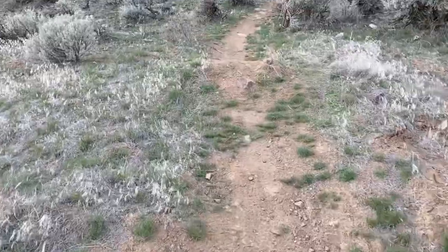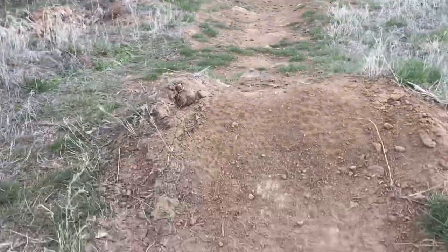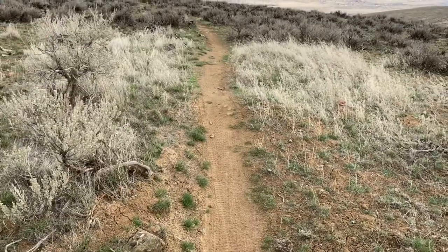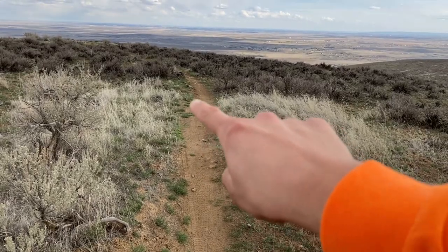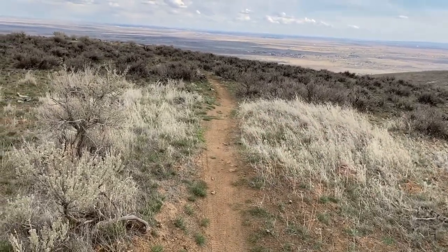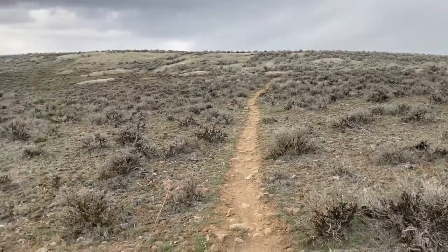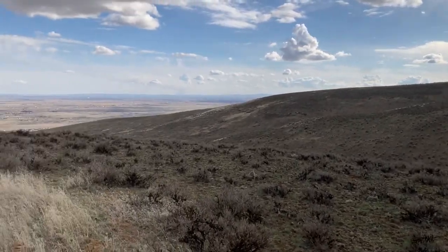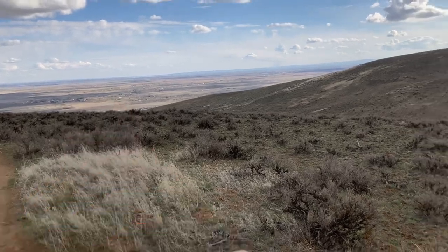Continuing on. Little guy. Ooh. I see you. Tiny table, lip, landing right there. Continuing on, we're almost to the top here. Getting there. I parked my car like way down there.